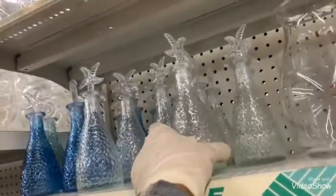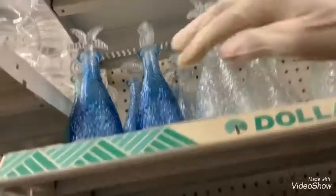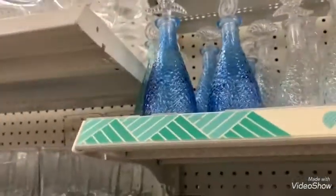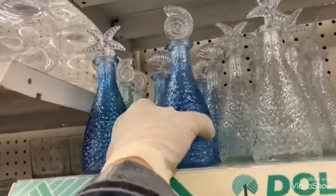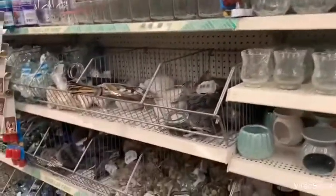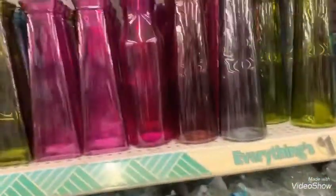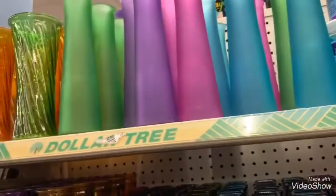And then they got these, the star. They have this blue one, but that one, and then they have that one. They got the candle snuffer right there in different colors. How cute. Look at these jars, guys. They just keep coming with new ones and new ones. Look at those. How cute.